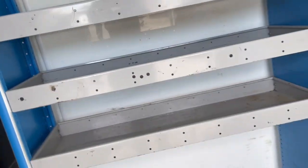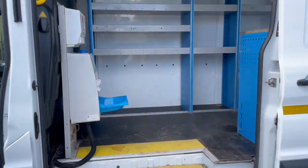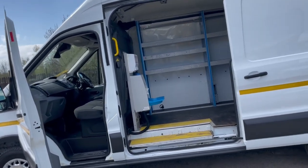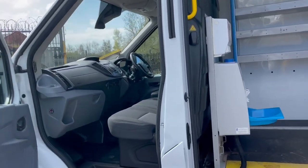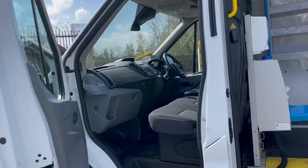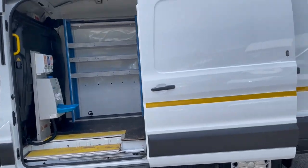Really clean and tidy. Non-slip flooring on this one as well. It's a great example. It's come to us one owner, direct from a leasing company. It's done 117,000 miles, full service history. Just going live onto the website today. We'll have another walk around it, then I'll show you inside the cab.